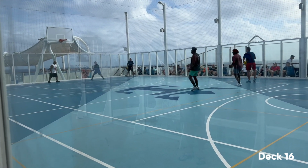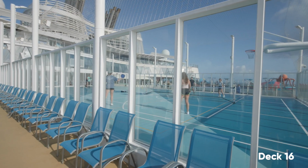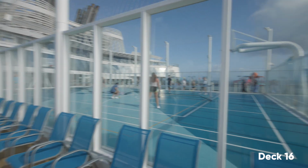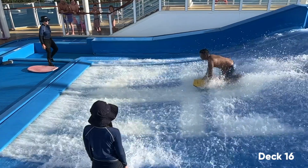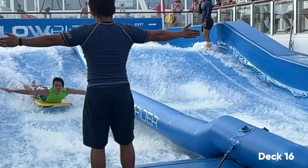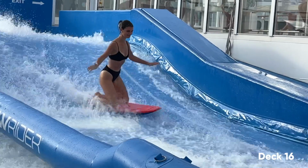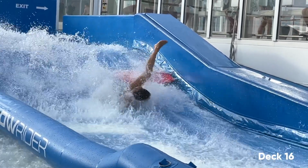Lots of activities to do here in the back of the ship. It's like pickleball going on today, but there's basketball tournaments, dodgeball, a lot of things happening in here through the week. And you come all the way to the back and we have the Flowrider surf simulator. People can try their hand at boogie boarding and surfing back here. It's quite a fun experience to watch people try and do a little wipeout.